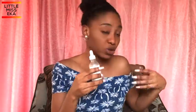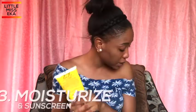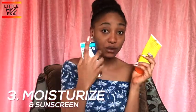After your serum, you can use your oil. After your oil, you can use your moisturizer, but I don't use any oil. If I was going to use any oil, it would be an EUK, which is an antioxidant. Also, niacinamide is also an antioxidant. Last but not least, moisturize and sunscreen. You can use moisturizer if you like. I don't. I just use my sunscreen as my moisturizer, and it is awesome.